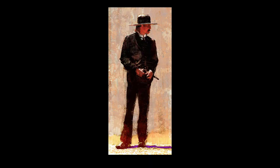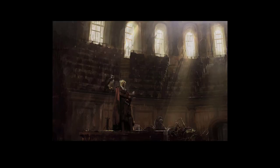Nice quick environment concept. A gunslinger guy, Western. Pew pew! Some kind of court scene. Harry Potter? I'm not sure.